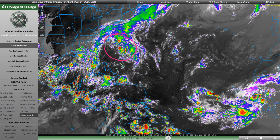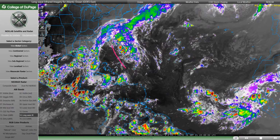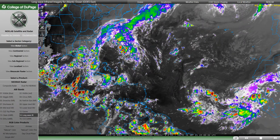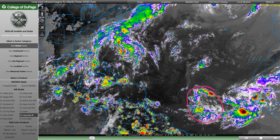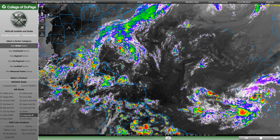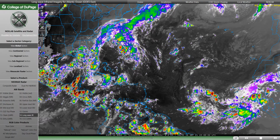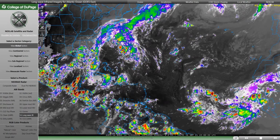Invest 96L here off the coast of North Carolina. As expected, the system has drifted more northwest over the last few hours and is now close to the Outer Banks. We also have Invest 95L out here, a tropical wave moving through the central Atlantic. Now, neither of these systems has developed. They are still invests, not named areas yet, and the prospects of them developing are still there, but they're not really getting themselves together like we maybe thought they were a day or two ago.